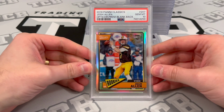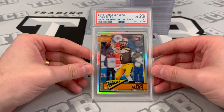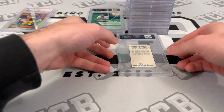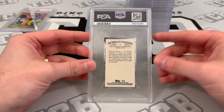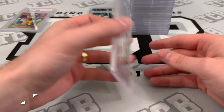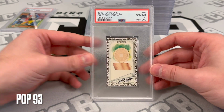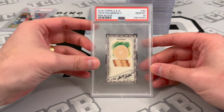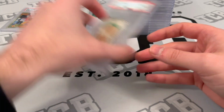That's a W right there to start. Josh Allen 2018 Classics blank back numbered out of 35, PSA 10. I love it. Now, this is going to be interesting because I thought this one had a better chance than the other one. This is a cryptocurrency mini, PSA 10. 2 for 2. Let's go. Raw card review success. Love it. 2 for 2 there.